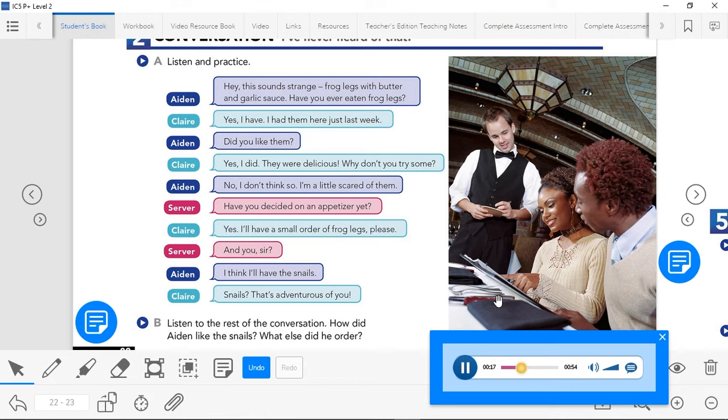Hey, this sounds strange. Frog legs with butter and garlic sauce. Have you ever eaten frog legs? Yes, I have. I had them here just last week. Did you like them? Yes, I did. They were delicious. Why don't you try some? No, I don't think so. I'm a little scared of them. Have you decided on an appetizer yet? Yes, I'll have a small order of frog legs, please. And you, sir? I think I'll have the snails. Snails? That's adventurous of you.